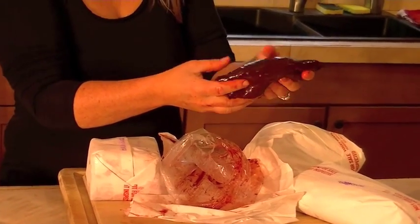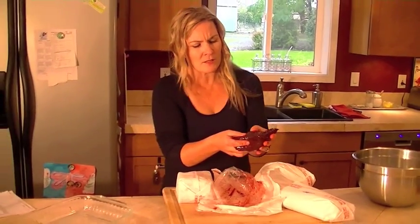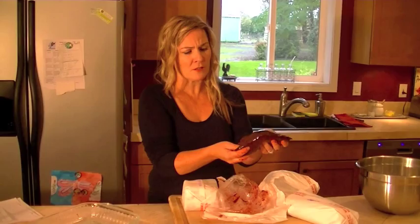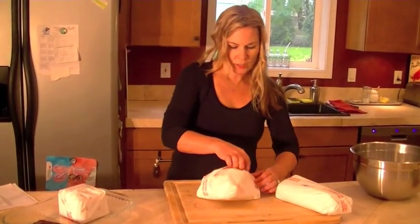A lot of people think liver holds the toxins of the body, but it doesn't do that. What it does is it converts them, it neutralizes the toxins. So it's not like they're absorbed into the liver. The process neutralizes toxins, so it's really healthy. This is just a wonderful piece of meat, like I said, a powerhouse of nutrition. So that's the liver. Next, I want to show you the heart.